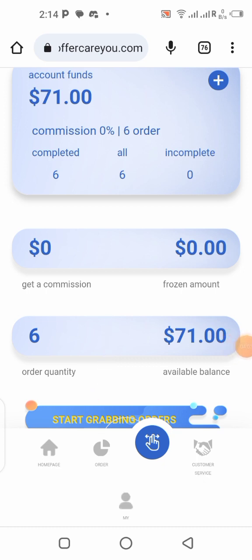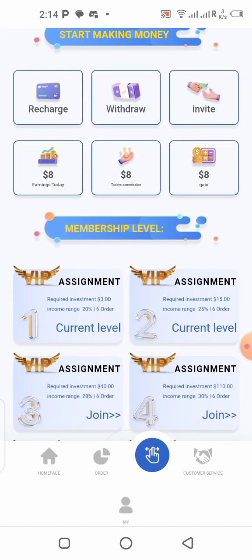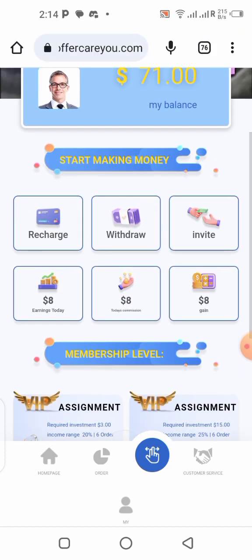Once you click, I can't do it now because I've already done some tasks. So if you click on grab now, it's going to take you to where you are going to be doing some tasks. And what you're just going to be doing is confirming the orders. It's just 6 orders. All you need to do is to click on it, and it's going to show you that you have earned from this platform.